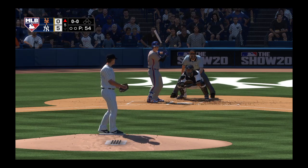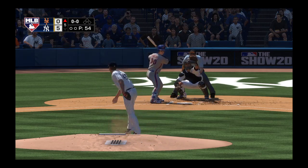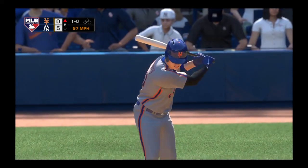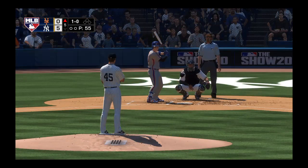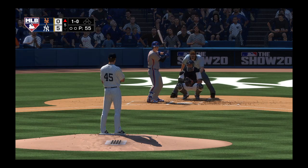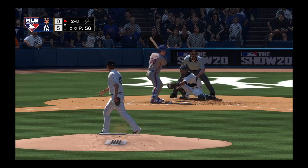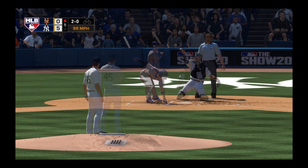First pitch on its way. Well above the letters with the fastball that time. And he won't bite at that one either. It's 2-0.